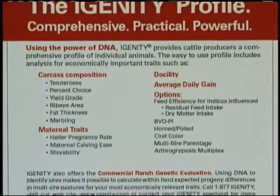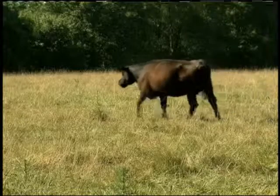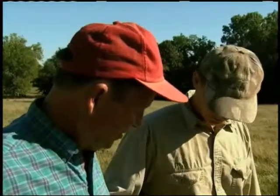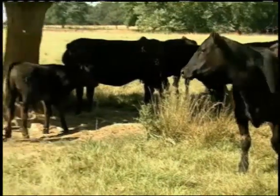It could take years to actually determine a bull's potential for his daughters to stay in the herd for several years. But by using that Igenity profile, we can, as a young bull, determine whether his daughters are going to have that genetic potential. After several years of utilizing Igenity on his operation, Matt and his dad have seen a tremendous change in their cattle and overall profit. It's definitely been a good decision, and we've progressed since we've started it.